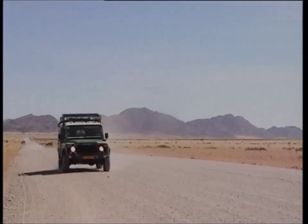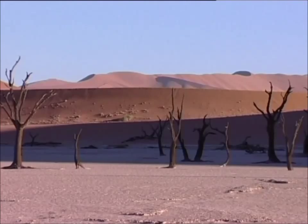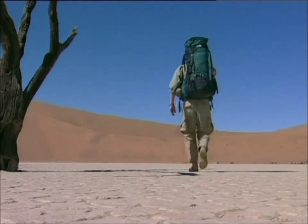His recce takes him to the ominously titled Dead Flay, which will be the halfway point on his walk. Dead Flay is a large expanse of dry white clay surrounded by massive dunes.